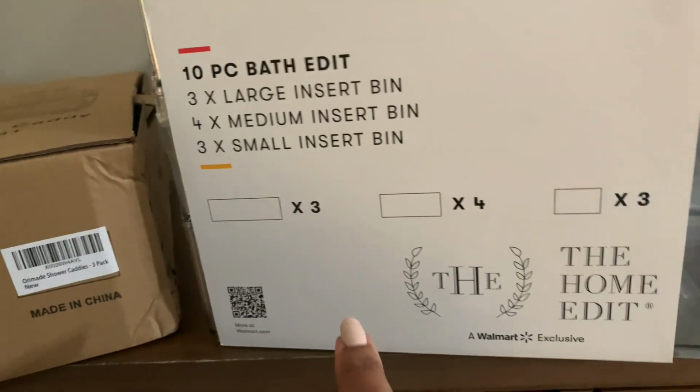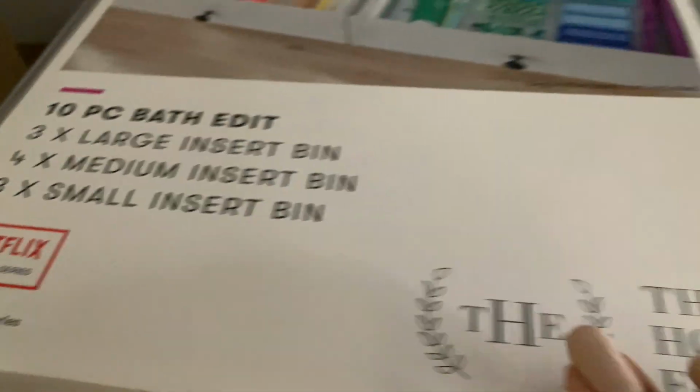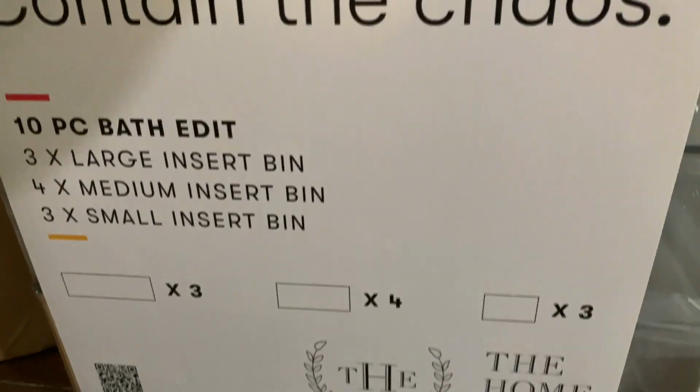So I wanted these Home Edit bins, and this is the Bath Edit. These are the ones that you get in this set. I am organizing my bathroom right now. And you guys, you don't have to get the Home Edit. I've organized with different bins from the Dollar Tree for years. But these are just what I want to organize with right now.